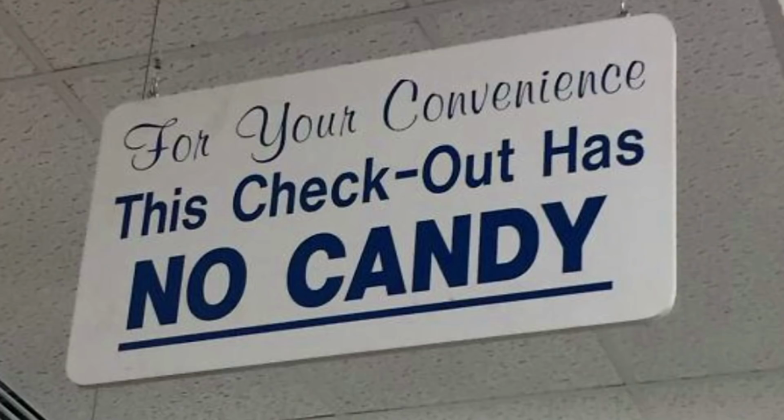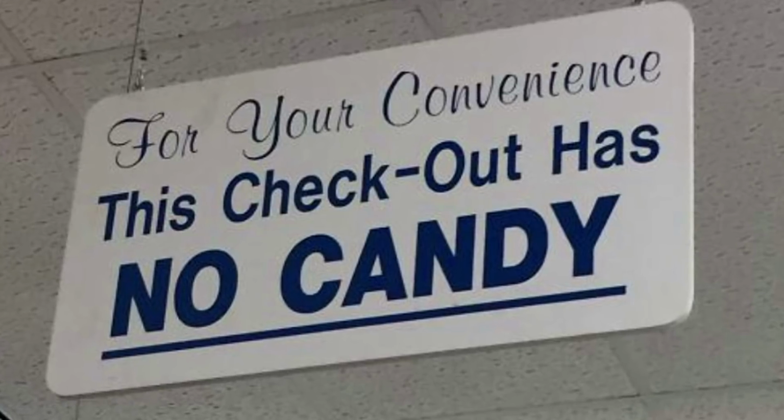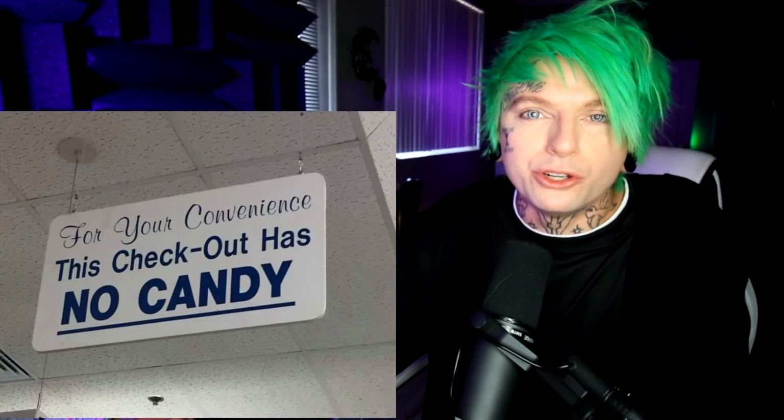This checkout line contains no candy. Obviously for people who have kids and want to go to the store, but don't want them to have to walk by all the candy and throw a fit when they say no, they invented a checkout line with no candy. How smart.